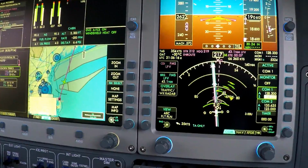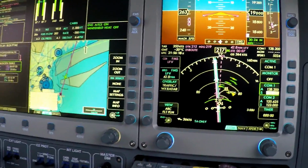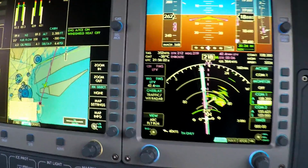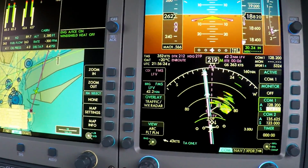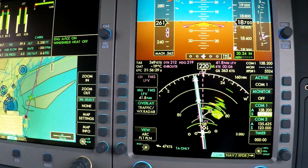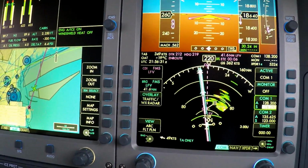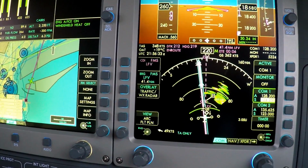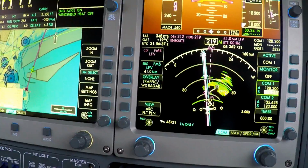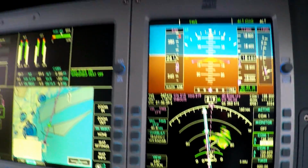So there is no speed restriction, so we could actually go faster than 250, but you're seeing that we may get some bumps. So I'm just going to prep myself here just in case. And normally I would get rid of this because I don't really care about it. How does this plane ride out turbulence? It's heavier, so you're going to feel less and less.